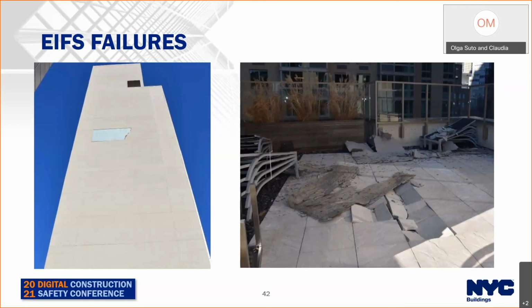So what is EIFS? It's an exterior insulation and finish system. It's an exterior cladding system that consists of insulation board attached either with adhesives or with mechanical fasteners or both to a substrate, and then finished with a reinforced base coat and a textured finish coat. It became very popular in the 70s. However, because of the lack of a proper drainage membrane, it resulted in extensive problems. EIFS components are prone to water infiltration. When it occurs, water gets trapped between the components and causes deterioration, ending in failures of EIFS panels. As a result, EIFS with drainage was introduced in the 90s. However, the original barrier system is still in use today.